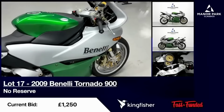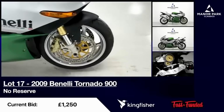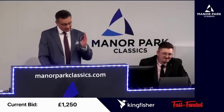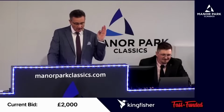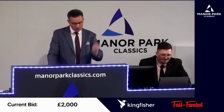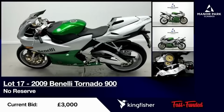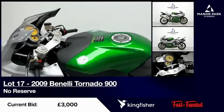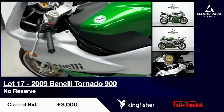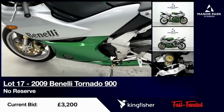I've got a shed load of commissions. The internet's pinging away, currently at 1250. I'm going to disappoint you at home on the internet. Like I said, this is a good-looking bike, this one. I've got 1,500, 1,750, 2,000, 2,250, 2.5, 2.8, 3,000. At £3,000 bid with me at 3,000. Next bid's 3.1. Just to be fair to my commissions, I've got so many of them. Next bid's 3.1 at home if you want to. I'm currently at £3,000. 3.1, 3.2, 3.3.